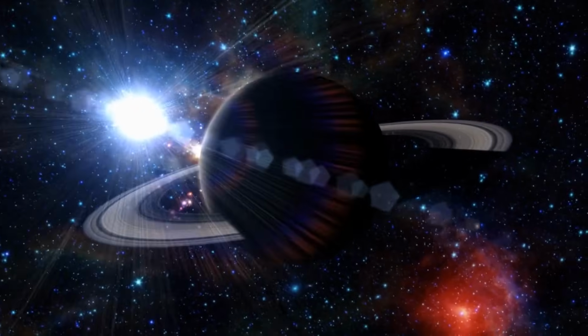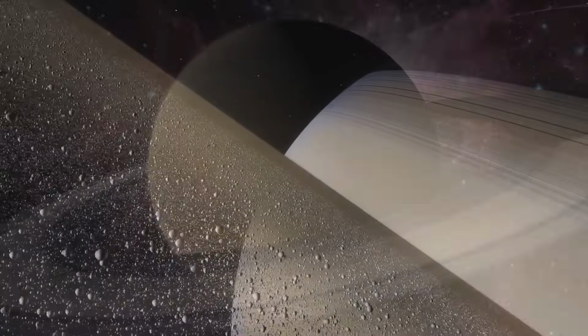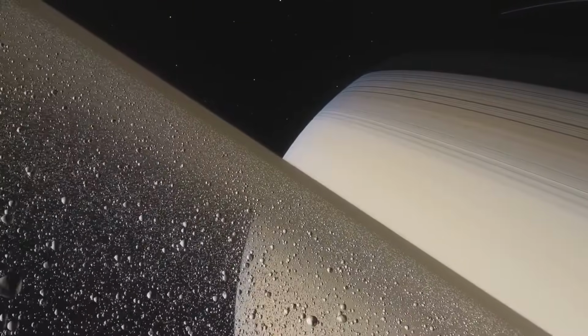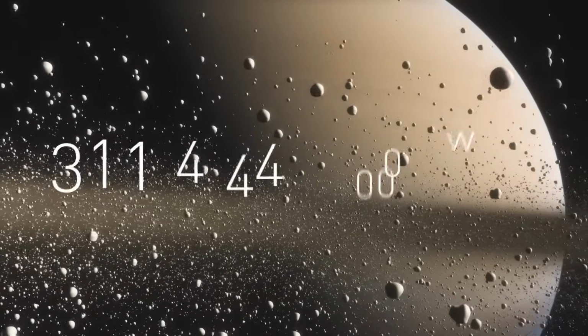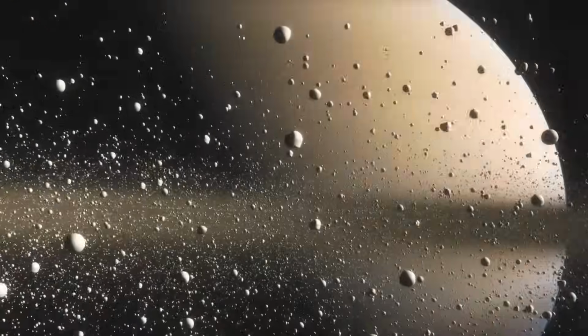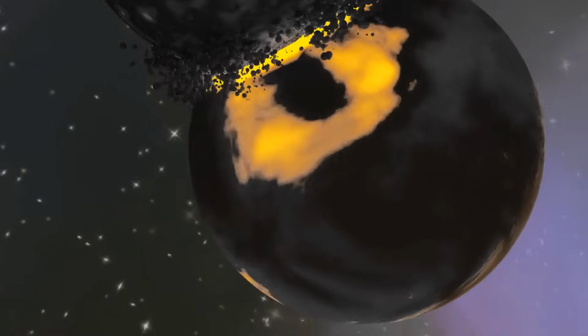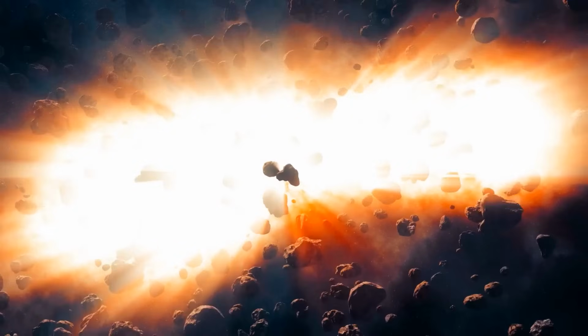Saturn's iconic rings might hold a secret link to Earth's ancient past. The rings are composed mainly of ice particles and debris and are estimated to be relatively young in space terms, perhaps just a few 100 million years old. Now, there are some theories that propose that they were born after some catastrophic event, for example, the collision of two large moons or the breakup of a comet.